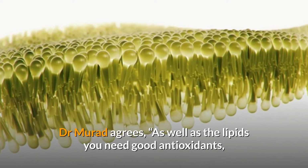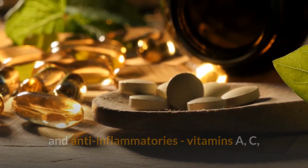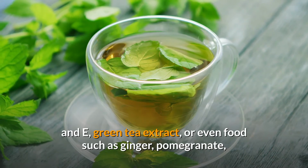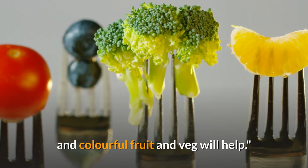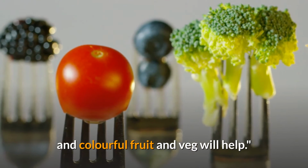Dr. Murad agrees, as well as the lipids you need good antioxidants, and anti-inflammatories, vitamins A, C, and E, green tea extract, or even food such as ginger, pomegranate, and colorful fruit and veg will help.